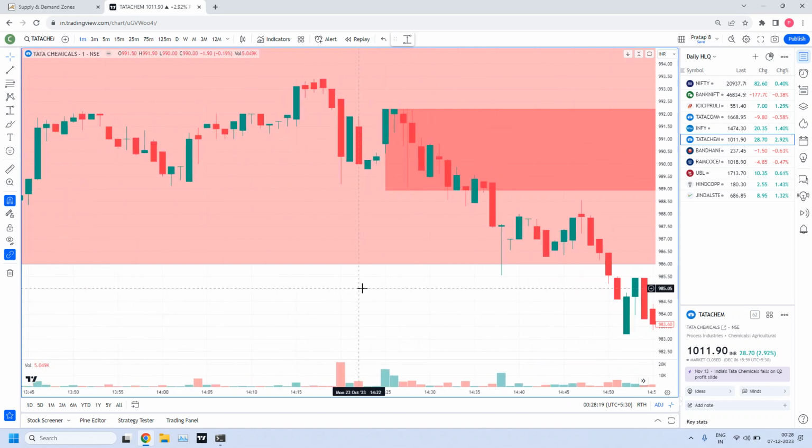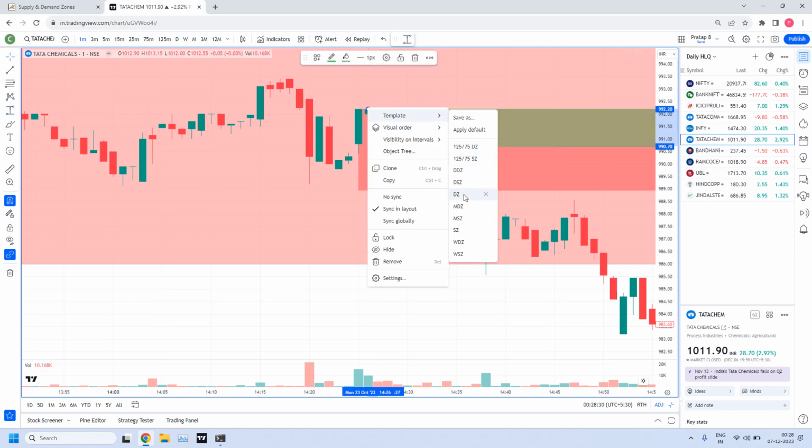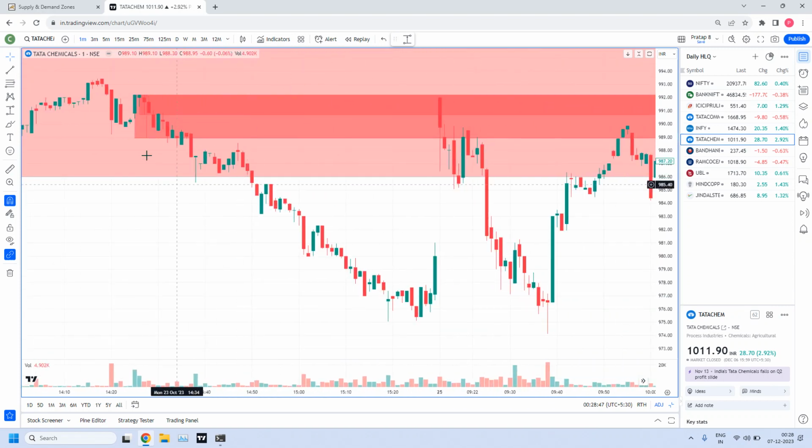See here, we have the actual origin. You can draw a zone like this. Supply zone. From here, the actual move started, the entire fall. See, from here, prices were moving up. And then again, previously we have swings, small swings. But see the price now, it's a very big move now. See how big a move it is.